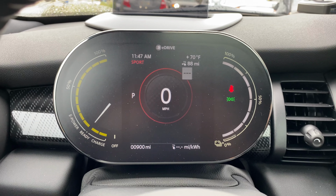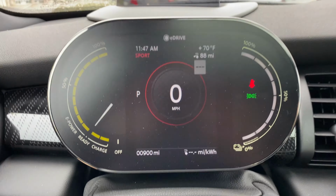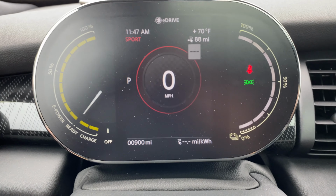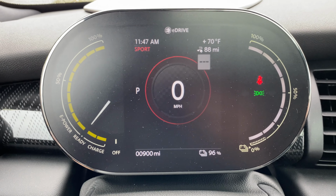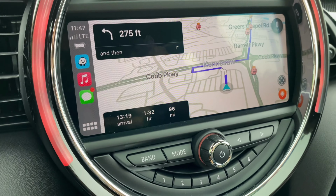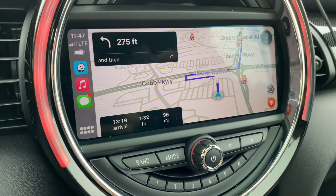We're making a stop at Starbucks first, and we're gonna top this car off to 100% at the Whole Foods in the same parking lot. Let's do it. So we are at Whole Foods right here in Marietta, Georgia. Car just crossed 900 miles on the odometer. We're charged up to, I think, 96%. I just reset the trips. 96%. It's projecting 88 miles of range because this car does use a guessometer. I've got CarPlay set up with my other phone here, and it is saying 96 miles to Chattanooga. So we will see how this goes.